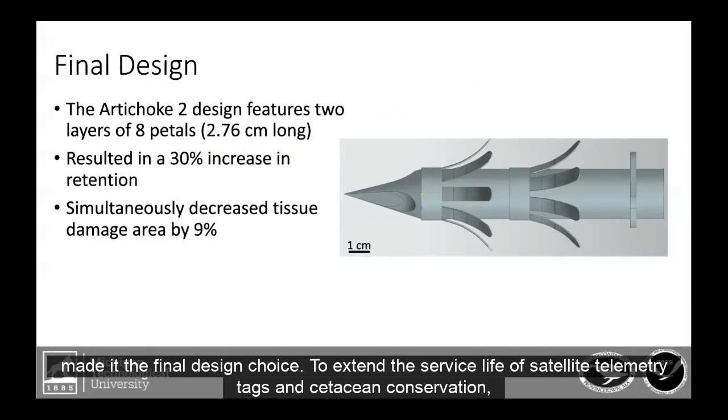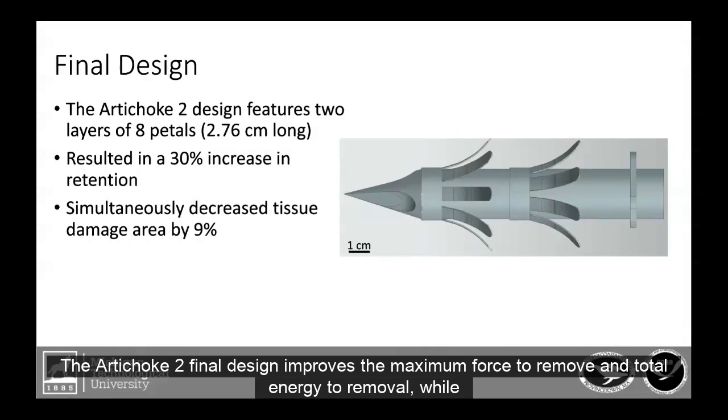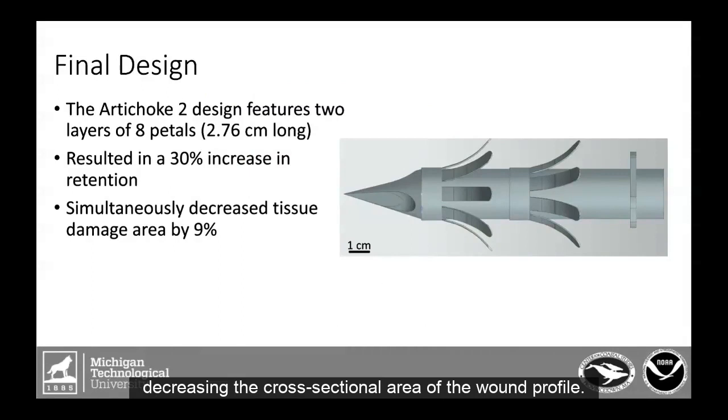To extend the service life of satellite telemetry tags in cetacean conservation, this project evaluated several novel retention element designs. The Artichoke 2 final design improves the maximum force to remove and total energy to remove, while decreasing the cross-sectional area of the wound profile. Future projects could test this prototype in closer tissue mimics and under different loading conditions to further test how it would behave in real life.